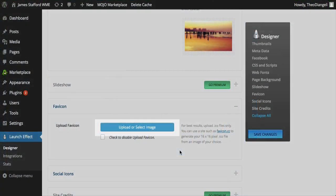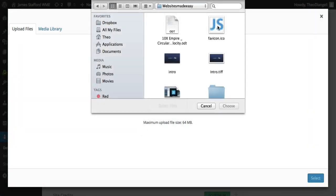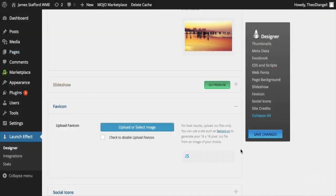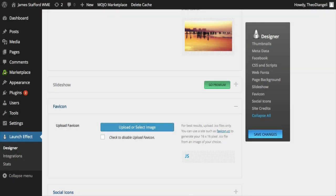So I click on Upload, select Image, click on Upload Files in the top left, click on Select Files, choose the image I want to use, and then I click Select and I'm done. Remember to save changes. As you can see, it shows you what image you're using as your current favicon. Let's now go and see how the new background image and favicon look.